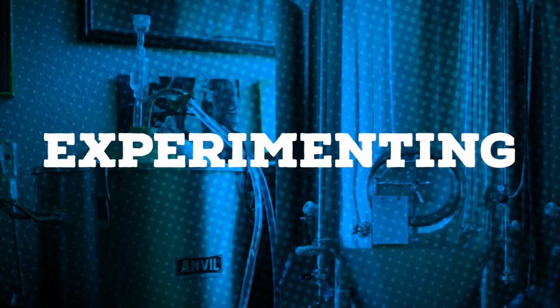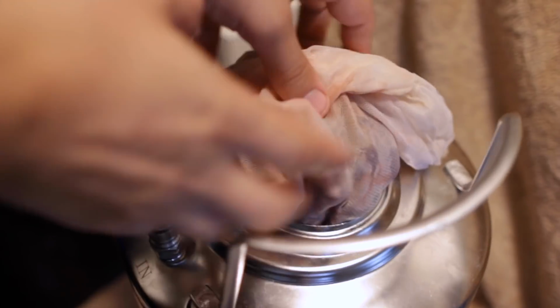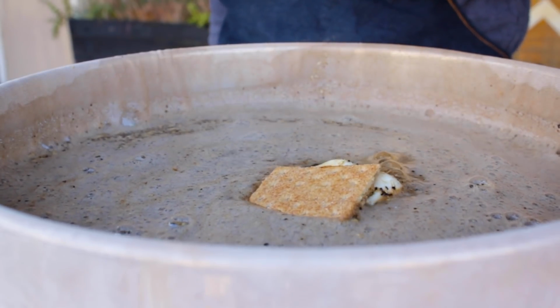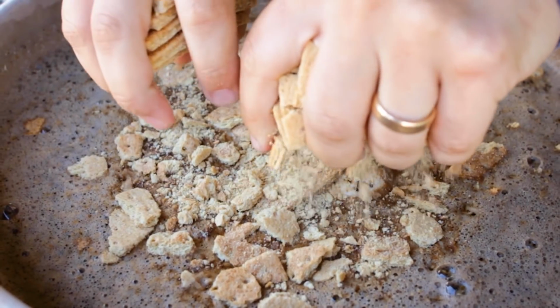Experimenting. This brings me to the one big advantage homebrewers have over pro brewers. The ability to experiment and try new things. If we throw in some random ingredient and it fails miserably, the worst case is you have to dump a 5-gallon batch and move on. A small sacrifice of about $30 or so.